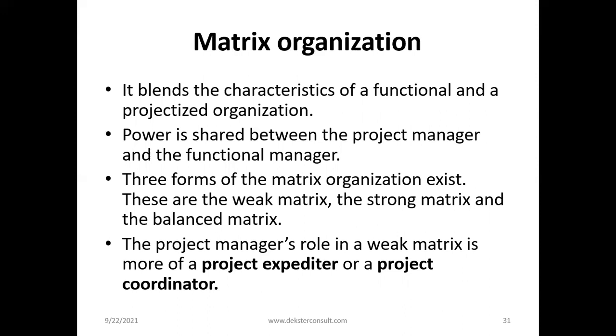The matrix organization blends the characteristics of functional and projectized organizations. Power is shared between the project manager and the functional manager. And depending on the level of power sharing, we can have a weak matrix, a strong matrix, and a balanced matrix. If the project manager has more power, it's a strong matrix. If he has less power, it's a weak matrix. If power is shared equally, then we are talking about a balanced matrix organization. Okay, and in a weak matrix, the role of a project manager is more of an expediter or a coordinator.